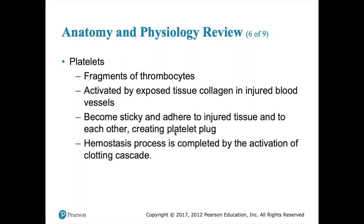Platelets. Platelet counts are, God, was it 150,000 to 400,000? It's a pretty wide gap. But the platelets get sticky and stick to each other and stick to that injured tissue, creating that platelet plug, which then becomes the clot. Okay, so clotting cascades and like 14 different clotting factors, you don't have to worry about that. But understanding platelets are the beginning point of this. Platelets go out, they stick to the injured tissue, they stick to each other, then that platelet plug is the basis for that clot.